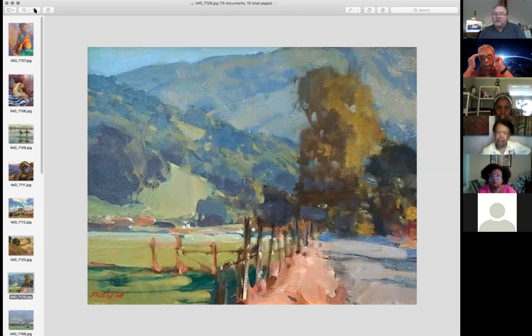He's kept the composition basically the same, but the values and the contrast changed a lot in the final painting to be much stronger. So those darks got much darker, the lights got much lighter. But a really lovely little, relatively quick plein air painting. And again, your eye moves in, up this tree, up the side, and back and forth.